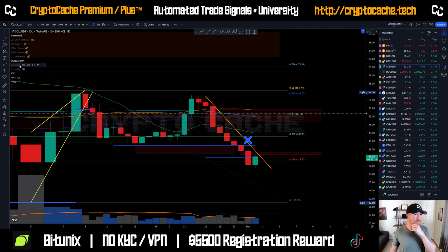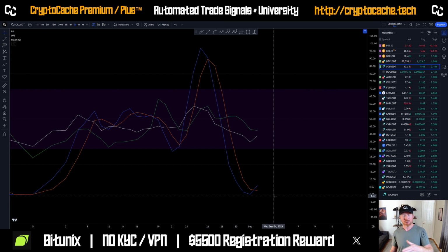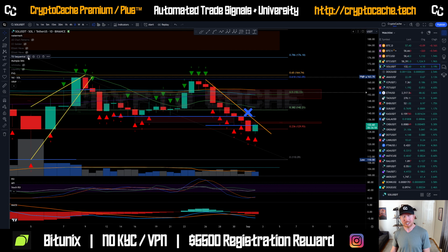Okay, looking at the daily time frame, we are underneath all moving averages. Bitcoin's the same. Not too much to note there. We're still under 50 on the RSI. Stochastic is swinging up. That's generally favorable in that sense, letting us know that on the daily time frame, we've kind of maxed out our downtrend, right? We look at this TD sequential, we're getting closer to the bottom.